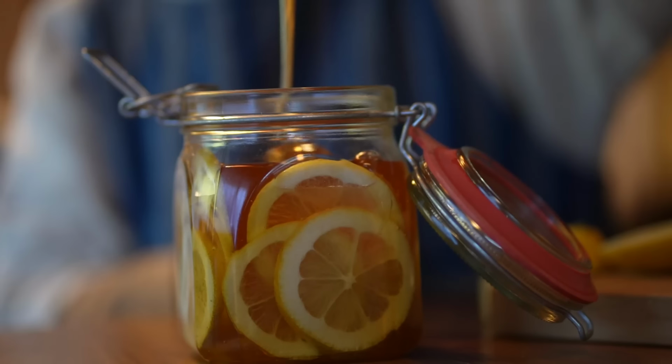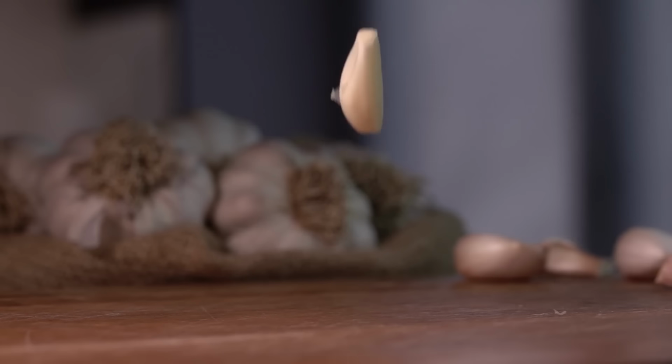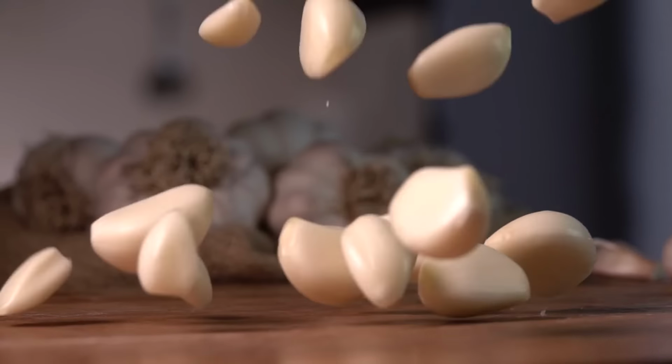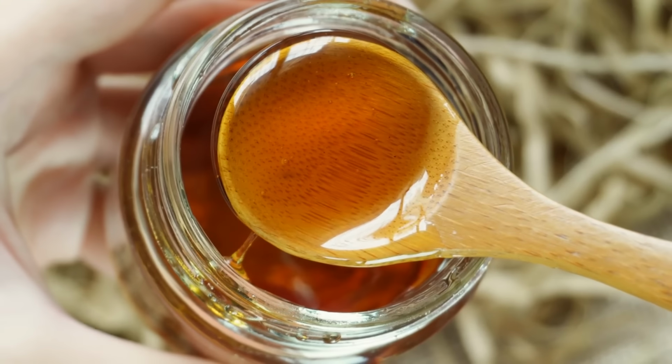How to use honey-infused garlic. If you start feeling under the weather, simply eat a clove of the honey-infused garlic every hour. Aim for about 5 cloves a day. This will give you the combined benefits of both garlic and honey. You can reduce the number of cloves once you feel your immune system is boosted, but continue to eat some for health maintenance.